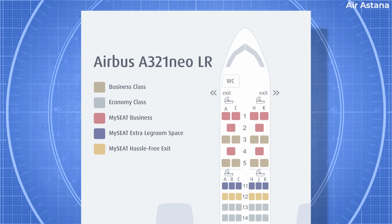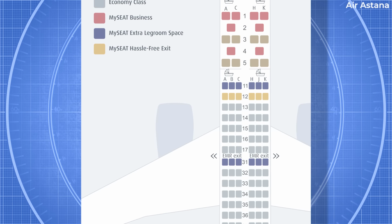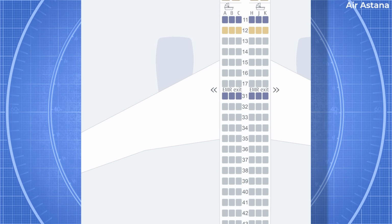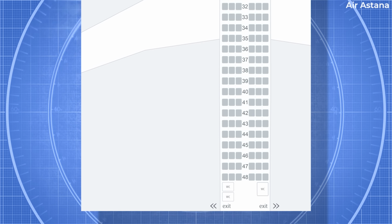Winter winds won't help the cause, but Air Astana's relatively low-capacity A321LRs will. They have a 166-seat two-class layout, 150 seats in economy and 16 in business. Their relatively lightweight nature increases their range.